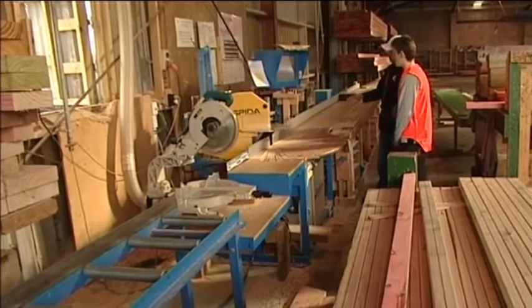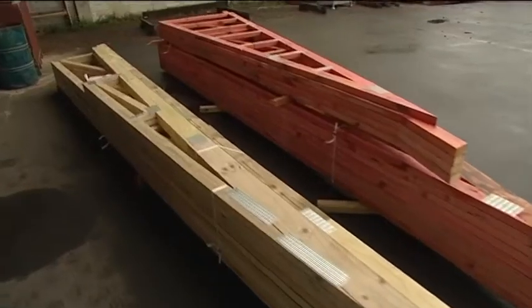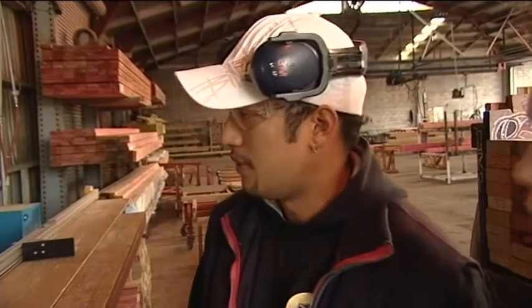Well, basically, this is a computerized saw. We cut pretty much everything to do with the house. At the moment, we're cutting trusses, which create an angle on top of the house. I'm basically going to get you to put a piece of timber up here. We'll cut a few chords.